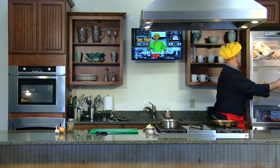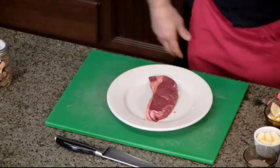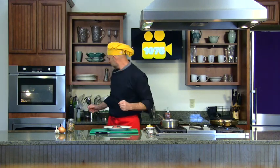Now let's grab this lovely, it's such a beautiful steak, I actually thought it was a New York strip. This is actually a sirloin. Let me turn on my heat. I like to start on high and then turn it down to medium. That ensures a really nice, good sear. Okay? And before I put the steak in the pan, I want the pan to be hot.